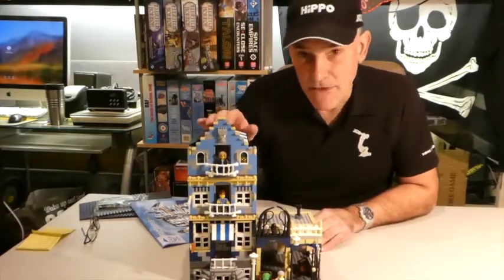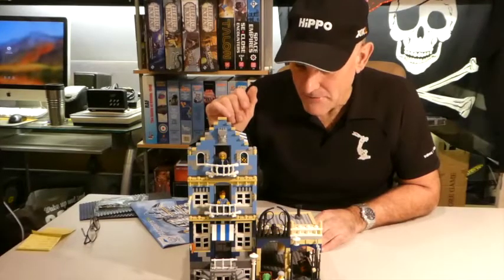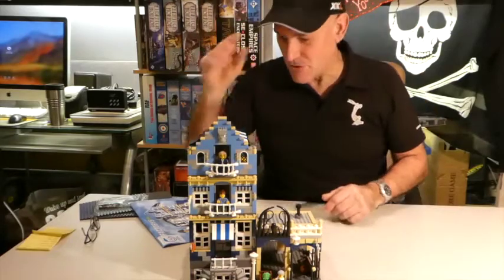And one of the other things they do in China as well is sell a lot of lighting kits, so you can actually have more atmospheric lighting. But that's not what we're here to talk about. So there's a little potted thing about modulars.